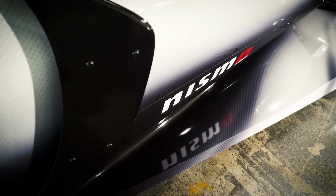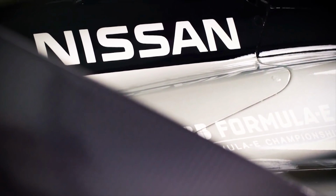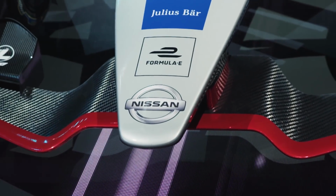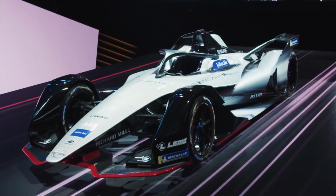One of the biggest names joining in Season 5 is Japanese motorsport giant Nissan. Having just launched the second generation Nissan Leaf, over 70 years of EV experience, and this amazing Gen 2 Formula E car, now is the perfect time to join Formula E.